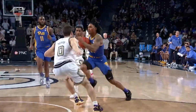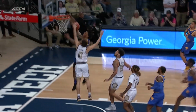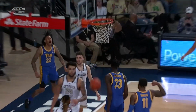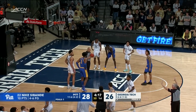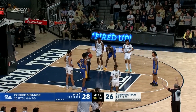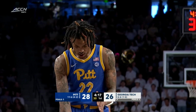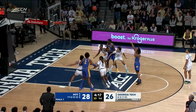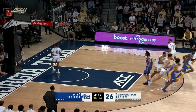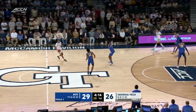Just coming down, gets to a strong hand, takes the contact and finishes. Great job on both ends of the floor there by Nike Sibande. I mean, he was the guy in that Carolina win. Jeff Campbell said that really flipped the game for them. And he was really good against Virginia as well. And then Wednesday against Duke, Sibande had 11 as well. Well, he's already at his season average coming off the bench. He's giving these guys almost double-digit points off the bench. He's just under that, and he's already got that now in the first half with 4 minutes to go.